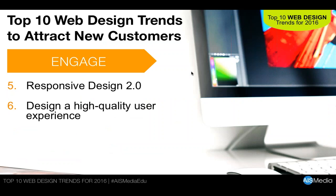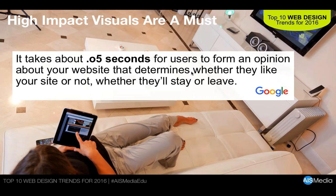The number 6 under engagement is design a high-quality user experience. Now, that may sound a little metaphorical, by high quality. I mean, who sets out to design a low-quality experience? But to get a little bit more specific in terms of what quality actually means, consider the fact that it takes about half a second for users to form an opinion about a website. That's it. They form an initial opinion in about a half second. And that is once the site loads, assuming it loads very quickly.